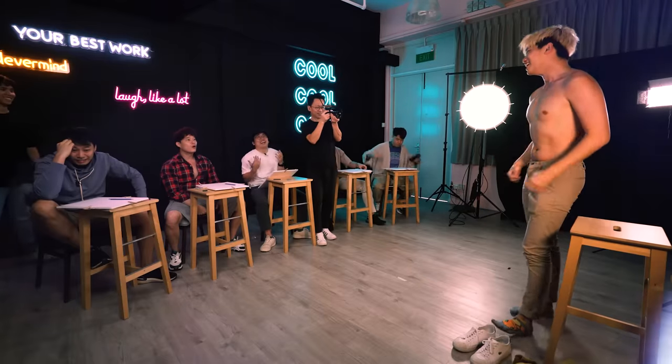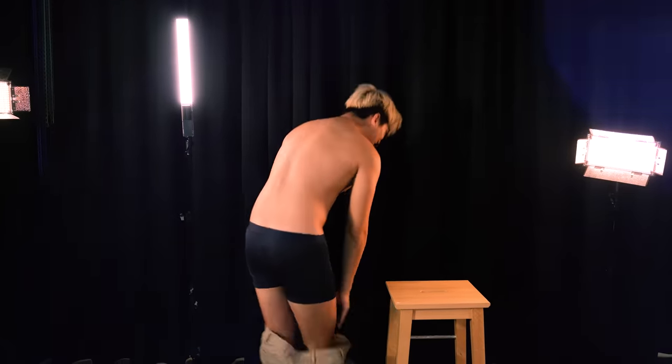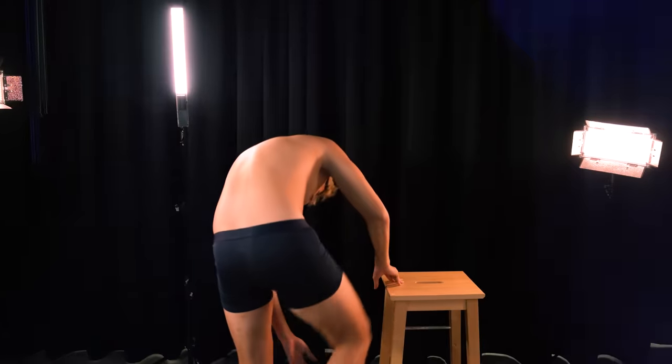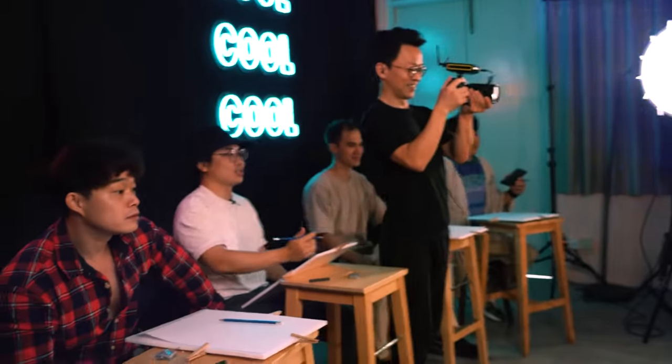Whoa. I feel uncomfortable! I know what we can do to help. We all strip. We all naked as well. We'll make him feel comfortable. Look at the ass right there. Can you imagine if a class does this? Wait, why are you wearing your socks? Okay, I'm ready.